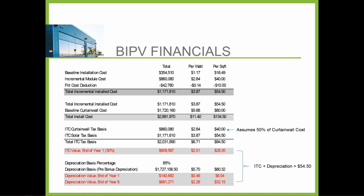And that number is then utilized. The ITC component is calculated off of half of the curtain wall, which is $40 per square foot. So the curtain wall as a whole is $80, and we're going to take half of that as the ITC tax basis. Then on the solar component, we're going to count the entire incremental cost of $54.50. So we get a total ITC tax basis of $94.50.